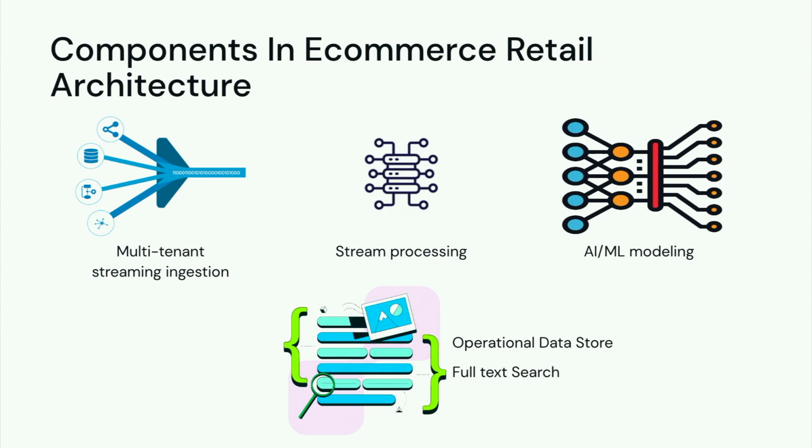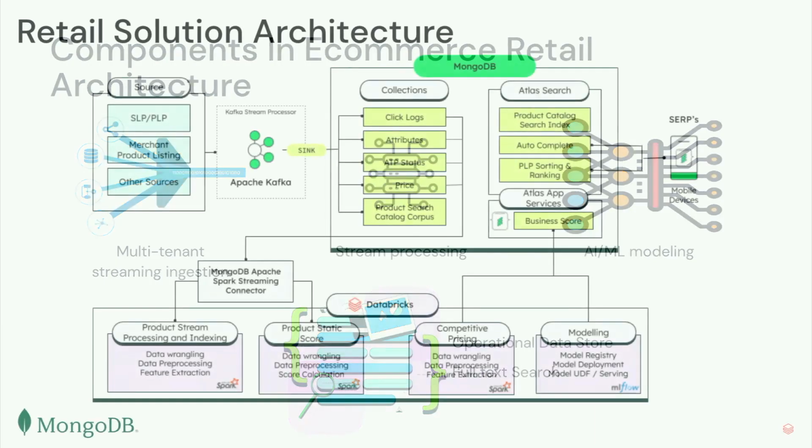Like if a product is said to be available at a specific store, and I go there to try and buy it, it should be available for me to purchase. Making all that available has multiple architectural challenges, for example multi-tenancy, stream processing, and needing a full text search to surface this data to the user. In the architecture we're going to present, we'll be covering various aspects of these.